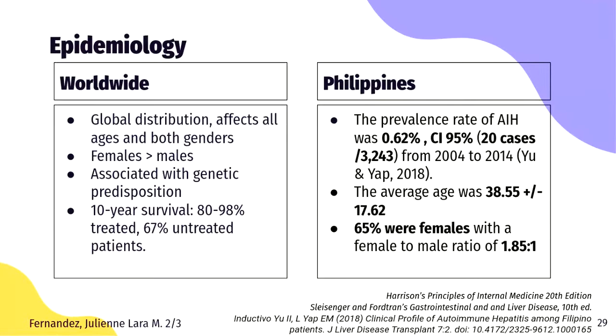38.55 plus or minus 17.62 years old. And 13 out of the 20, or 65%, were female, with a female to male ratio of 1.85:1. And also it was found that female patients were older, with a mean age of 41.54 years old, as compared with the male group mean age of 33 years old.